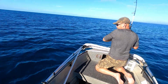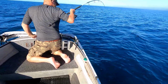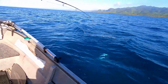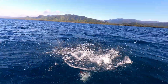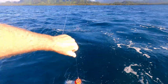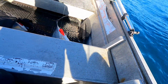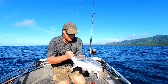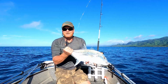It's a bluefin trevally, is it? Nope. Nice little one. All right, lead up. Oh, watch the bag. Look at that. First cast, one fish, nice little GT.